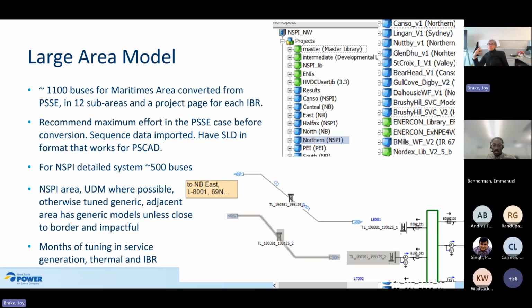So to compare to your system, when we look at Nova Scotia, we're connected to New Brunswick, and PEI is connected very closely by New Brunswick, and then we have an HVDC link going to Newfoundland. So our largest area model, which is the Maritime area, which covers Nova Scotia, New Brunswick, and PEI, is about 1,100 buses. If you're trying to get a comparison for the scope of work that we undertook and what you would expect for your system, that's about 1,100 buses in PSSE.